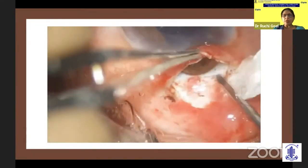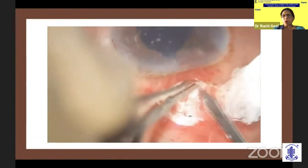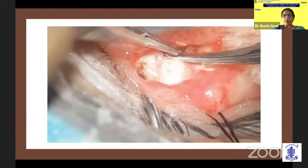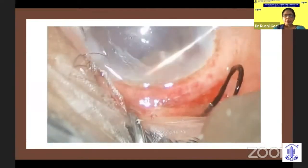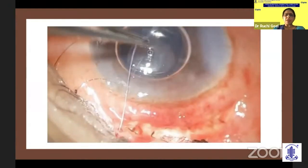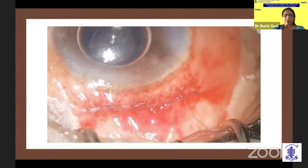I don't use a punch. I use an MVR blade. So you can make two small entries, and you can use a Vannas to cut a block. This gives a very neat kind of sclerostomy, and this is a peripheral iridectomy being performed. And this is to check whether an adequate iridectomy has been made. Two sutures are placed on either side of the flap, and the meticulous closure of the conjunctiva is important.